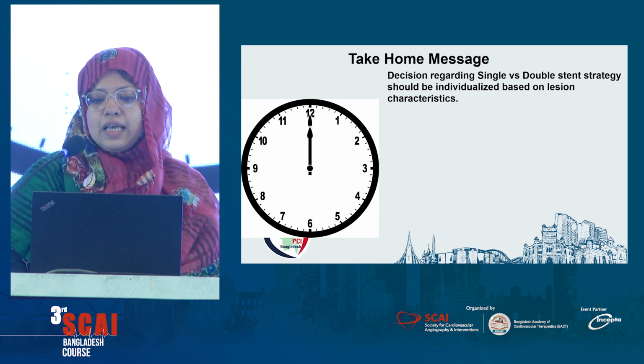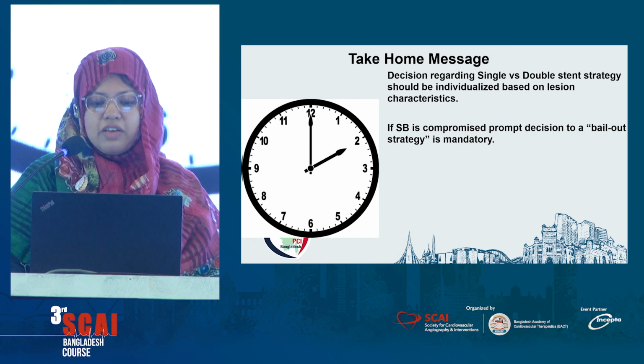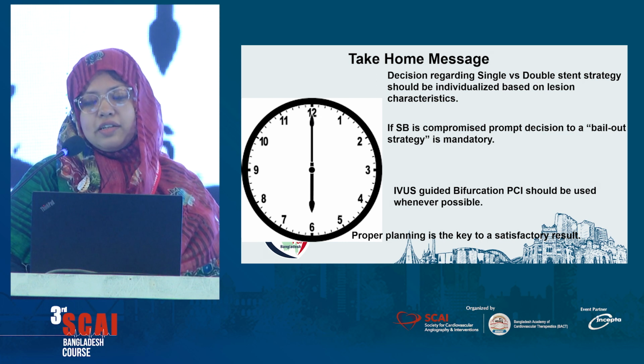Decision regarding single versus double stent strategy should be individualized based on lesion characteristics. If the side branch is compromised, a prompt decision to a bailout strategy is mandatory. And IVUS-guided bifurcation PCI should be used whenever possible, and proper planning is the key to a satisfactory result.